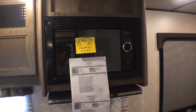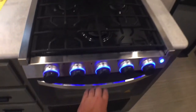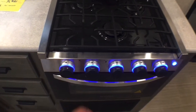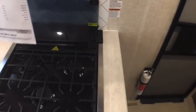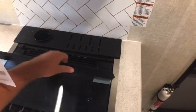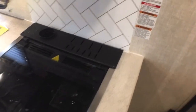If we come over here, you will notice that you have a microwave and hood range vent combo. You're also going to have a 3-burner Greystone cooktop with the oven down below. And the cool thing about this is it will spark the oven as well as the burners. And if you've watched my videos before, you notice I talk about that all the time because it is a big deal. It's so much better than the traditional pilot light like they've used in years past.